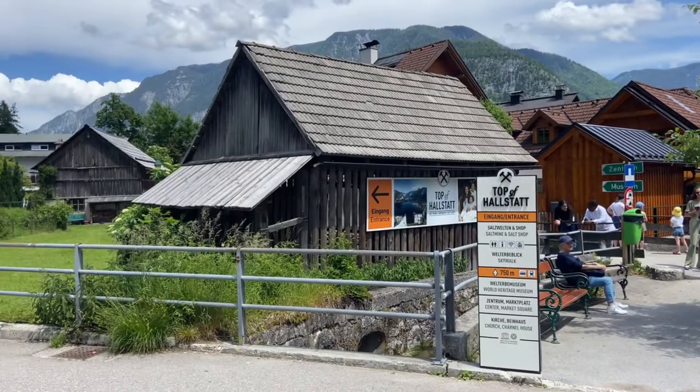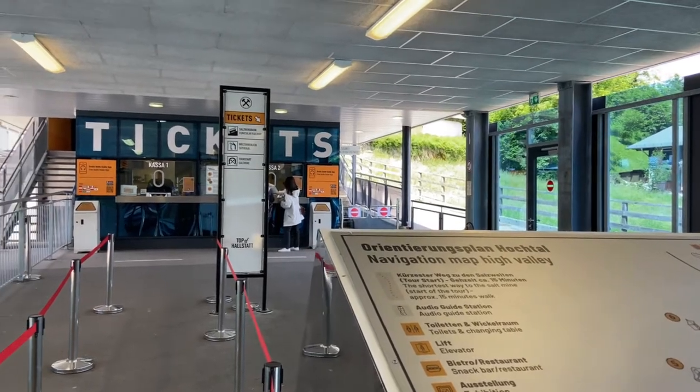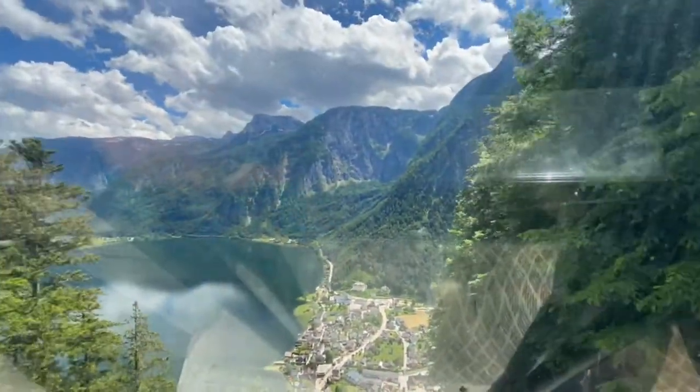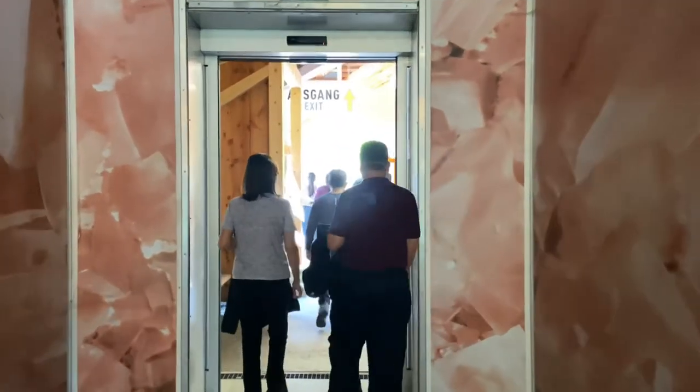One of the next things to do in Hallstatt is to actually go to the salt mines or top of Hallstatt. Now, you can either go to the salt mine or you don't have to. You've got different ticket options, like having one-way funicular or both funiculars going up and down, or funicular return ticket and salt mine. Now, we got the combined ticket, which was a salt mine plus funicular return.